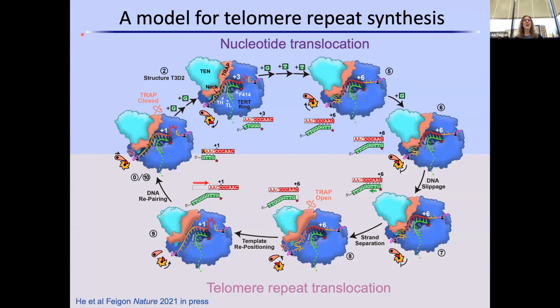So without showing you all the structural data, we had a lot of time during COVID to think deeply about what these structures were telling us. If you look at the top half here, here's our proposal for how the RNA and protein interact for the 6 steps of nucleotide translocation. And then we also propose how the template translocates for telomere repeat translocation.